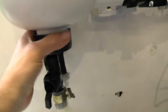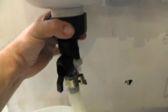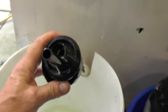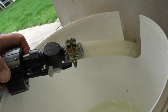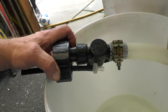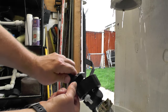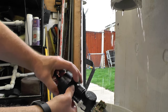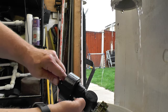So what we've got there, as you can see, there's a waste there, and this is just on a tube with a locking nut at the back. Just going to take the locking nut off. Take the locking nuts off the bottom there. A little washer there as well. And then if you pull.